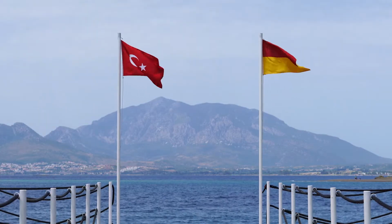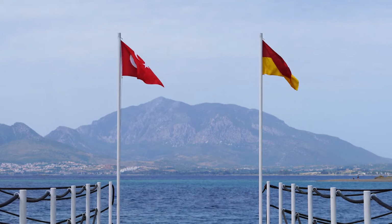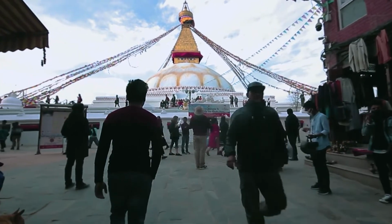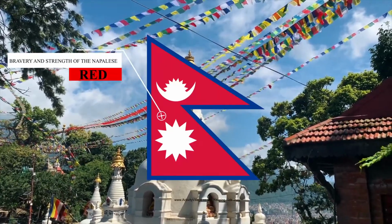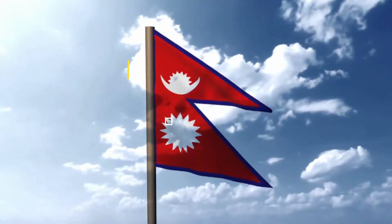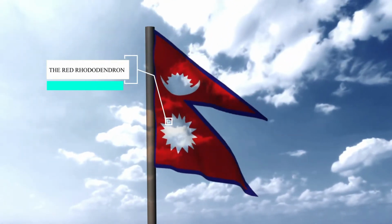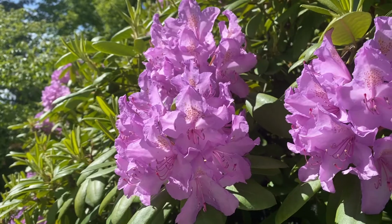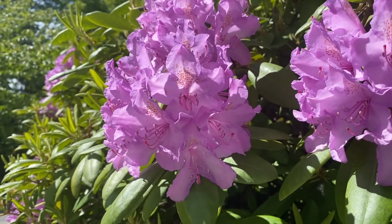Let's break down some design elements of the flag. Typically in flag design, red is representative of valor, bravery, and strength. For Nepal, this is no different. As the predominant color of the nation's flag, the red represents the bravery and the strength of the Nepalese people. The second symbolism for the red flag is to represent the national flower, the red rhododendron, which is scattered all across Nepal and is used in artwork and decor around the country.